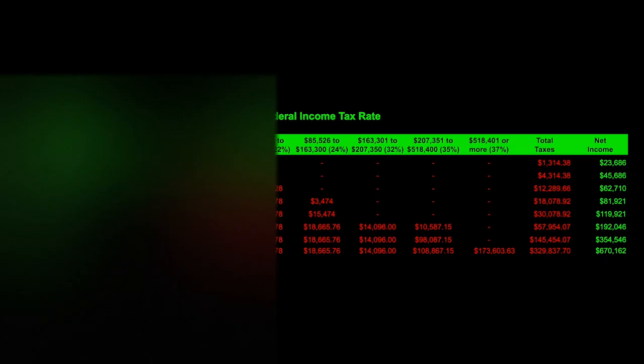As you can see, the federal income tax rate separates incomes into seven different tax brackets. These income tax brackets are broken up and taxed at different amounts. They include 10%, 12%, 22%, 24%, 32%, 35%, and 37%. As you look at this chart, one of the most important things to take away is the fact that as their income increases, they're taxed at additional amounts based on that portion of their income.